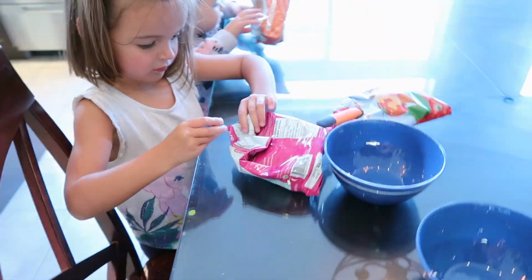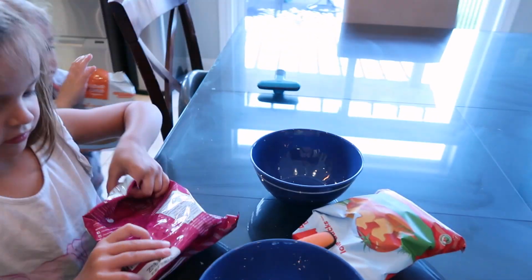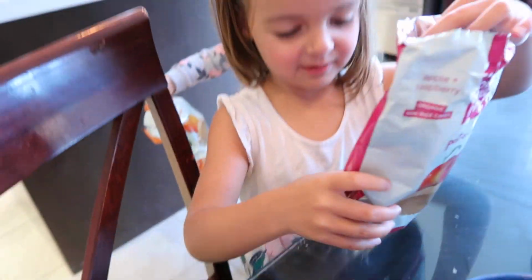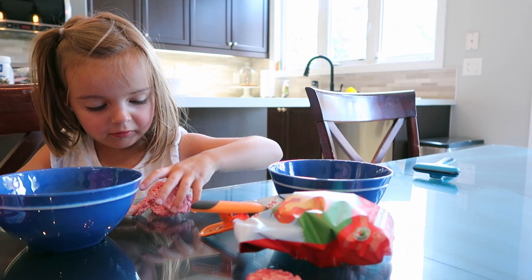Okay, everyone's home. And the twins are digging into their snacks. I've given them each their bowl. It's all about choice. So which ones are you gonna choose to have? What kind is this? Let's see. The pink? Put just a few, not all of it.